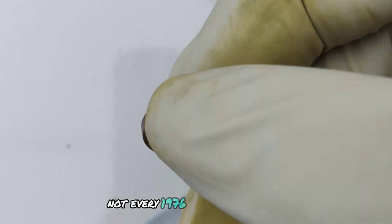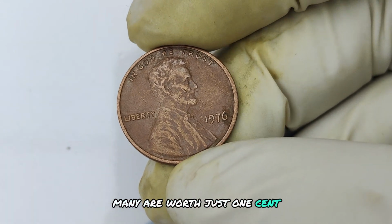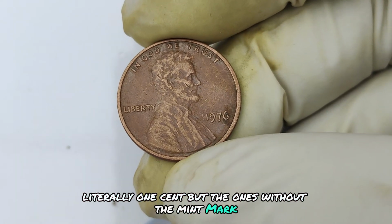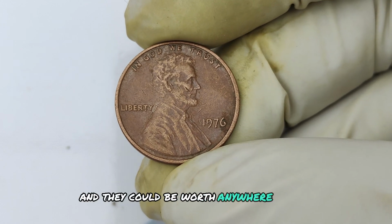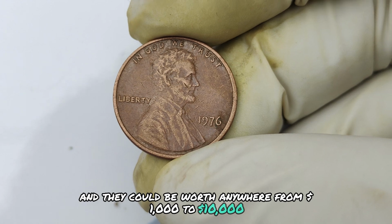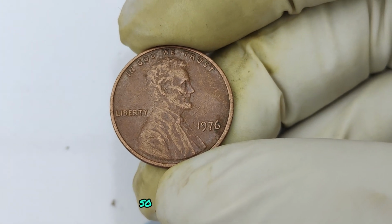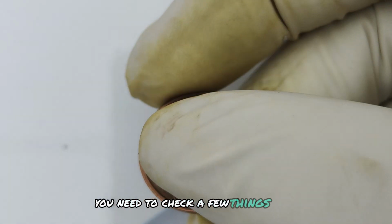Not every 1976 penny is valuable. Many are worth just 1 cent, literally 1 cent. But the ones without the mint mark, they're like hidden gems waiting to be found. And they could be worth anywhere from $1,000 to $10,000 or more, depending on their condition and rarity. So how do you know if you have one of these valuable coins? You need to check a few things first.